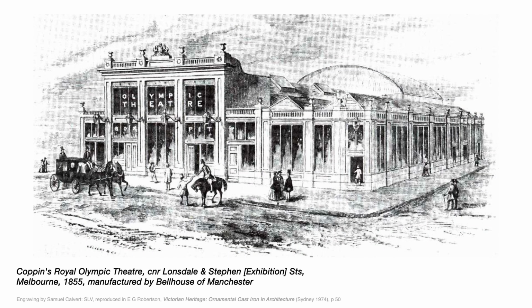And here's his biggest building in Melbourne, which is Cloppen's Royal Olympic Theatre in what is now Exhibition Street. Although the front has that grand glazed front, most of the building was built on the same patent system. The big arched roof, of course, in the background is that of the auditorium itself.